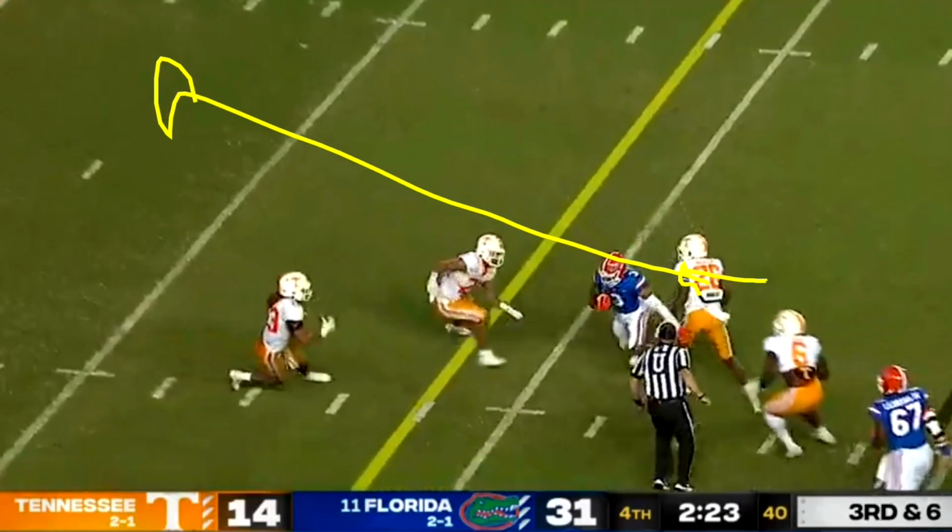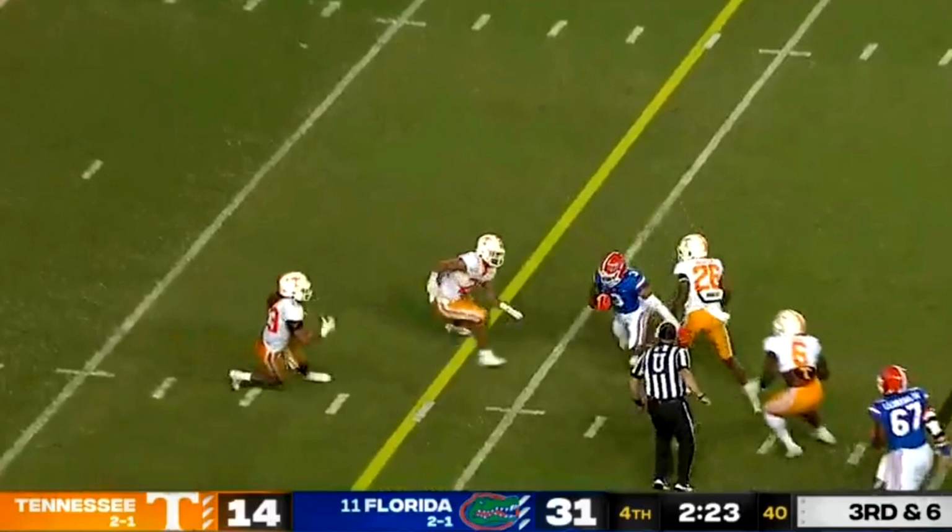Now, why am I okay with that in the case of Emory Jones? We are not going to turn Emory Jones into Kyle Trask or really any kind of super competent pocket passing quarterback. He's had enough years of development and practice to get to that point if he was that kind of guy. You're dealing with a running back playing quarterback, and you like to see throws like this on 3rd down and 6 in moments of the game that still matter where he does complete the pass. Again, you got to take what Emory is going to give you.